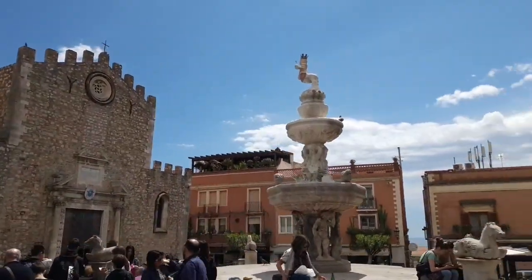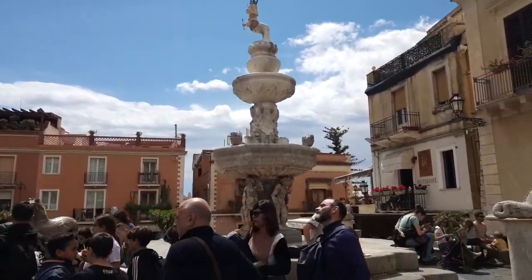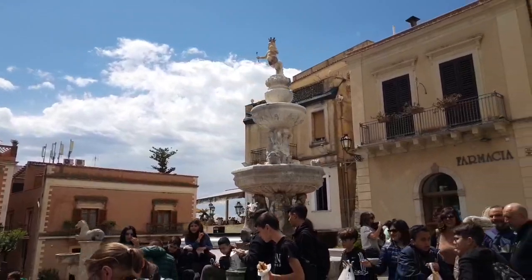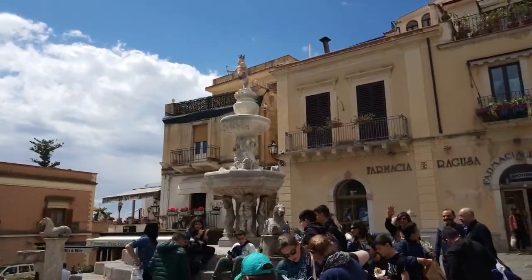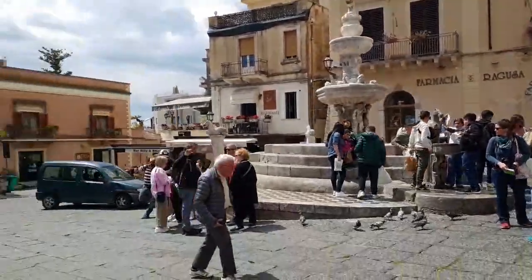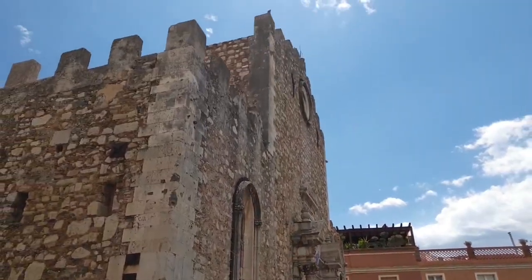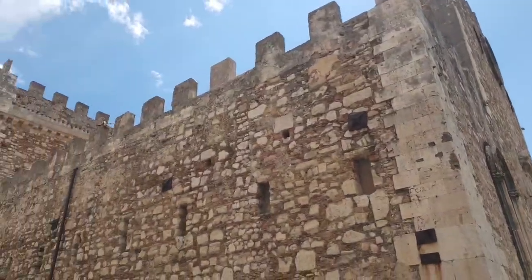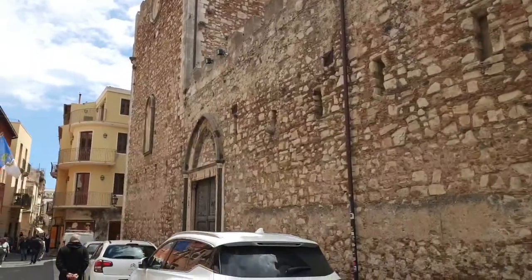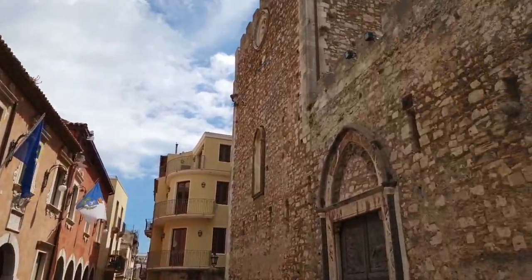And then here in front of the church we have the fountain named of the Centaur. You can see on the very top of it the symbol of Taormina. From the ancient mythology, it's a monster described as half horse and half human, and has become the symbol of the town, the Centaur. The church has been refurbished many times along the centuries, with side doors built in addition, inside with Baroque altars. The interesting thing is the structure that reminds us always of a strategic fort.